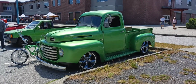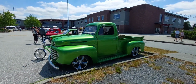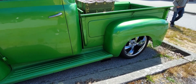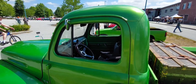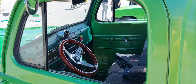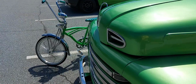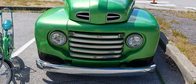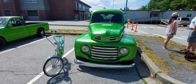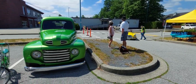Wow, what a nice truck. I think it's a Ford F100. Correct me if I'm wrong. And this is the color that I would never think about if I was to repaint a car, but it looks really awesome, especially in the sun. And he's got a matching bicycle, which I can relate to. You have some leftover paint, you start thinking, what else can I paint? It's a nice day today, the weather is nice, and there's more people showing up like this guy here.